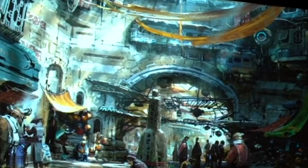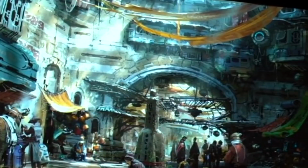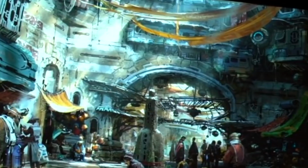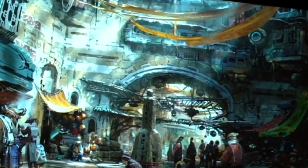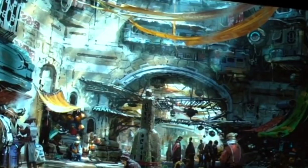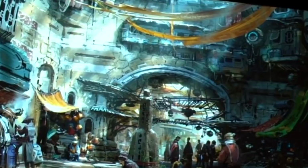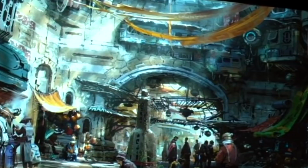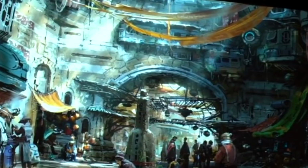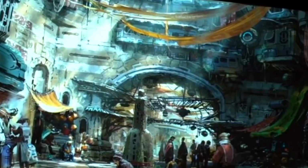But it makes sense. Galaxy's Edge is not a land that you visit at a theme park. It is a place. Star Wars Land, Galaxy's Edge is canon. We are in that world. So therefore, everything that we do, we are the players in that play. We are the characters. We are the villains. We are the heroes. And that's quite a gift to give to fans.